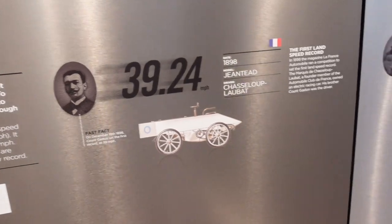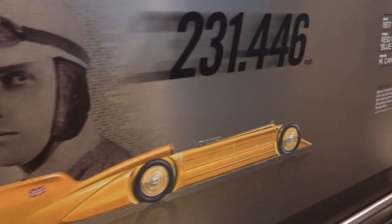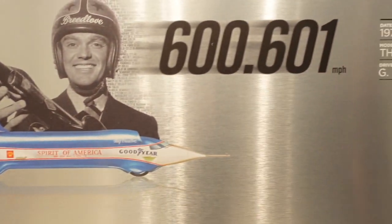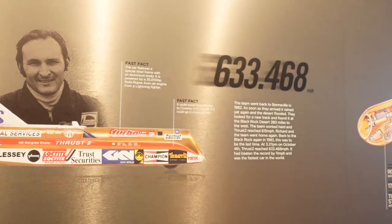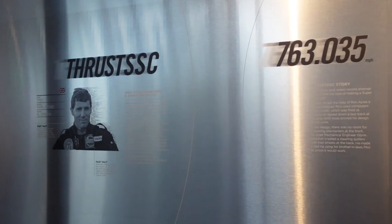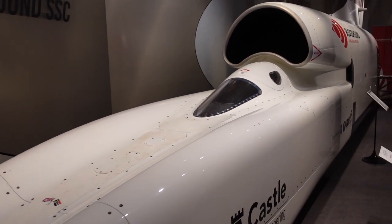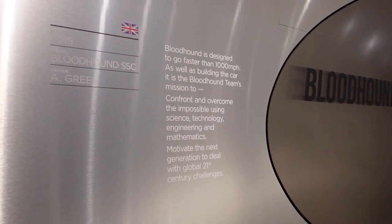Land speed records got faster and faster. 103.55, 150.76, now 231 miles an hour, 301 miles an hour, 407 miles an hour, 600 miles an hour, 630.388. Thrust 2 at 633.468. Wow, look at that, my God. That is absolutely stunning. Thrust SSC has done 763.035. We've got the Bloodhound. Oh, that's an impressive piece. That is designed to actually go faster than 1,000 miles an hour. Fantastic museum that, absolutely brilliant.